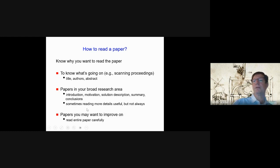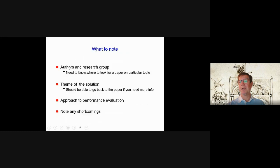But for papers that maybe you want to improve on with your own work, or implement what they talked about in your work, you're going to read the entire paper very carefully and make notes and highlights. So what to know: the authors and the research group. After you've read a few of these, you might find that there are certain research groups and even certain authors that are highly regarded in an area, very prolific and productive, and trustworthy.